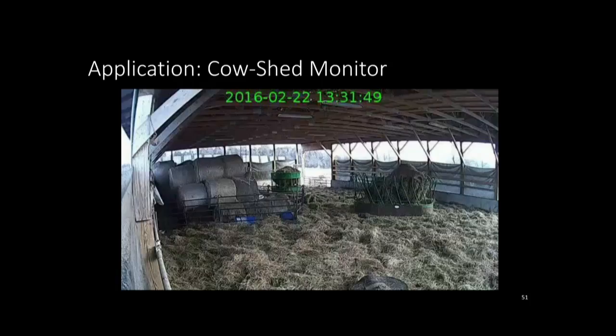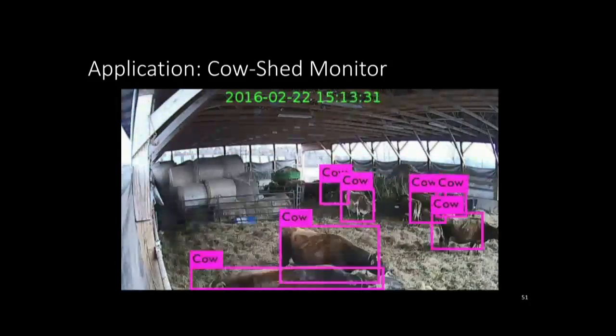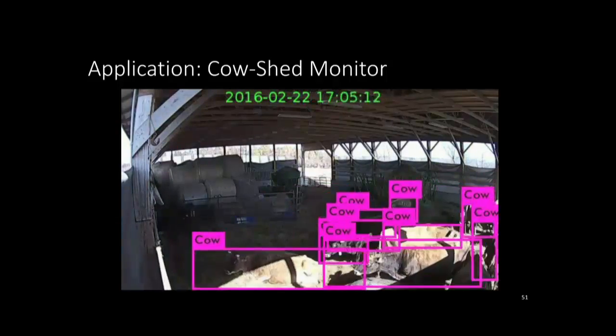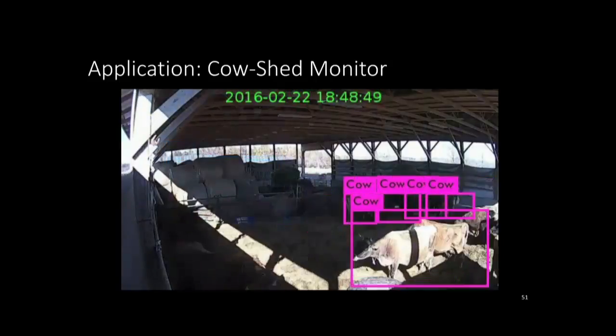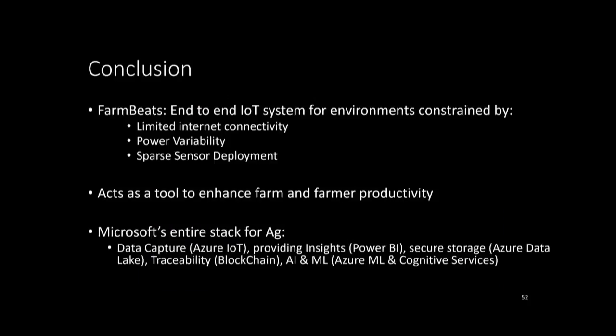This is a deep learning scenario where we have cameras in 3 different barns, streaming data over the TV white spaces. We can then at the edge start analyzing how many cows are there, whether they're moving well, whether the cow is sick, and starting to flag all that information. Again, because you have cameras streaming data over the white spaces and you can compute at the edge itself. So at a high level, that's what FarmBeats is.